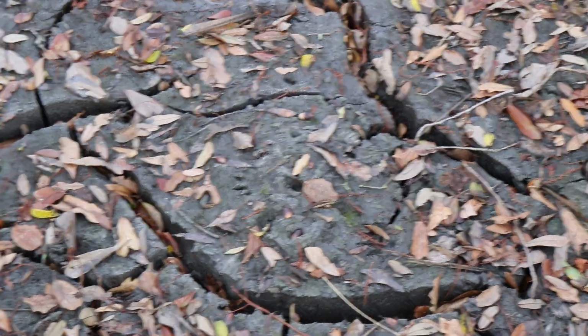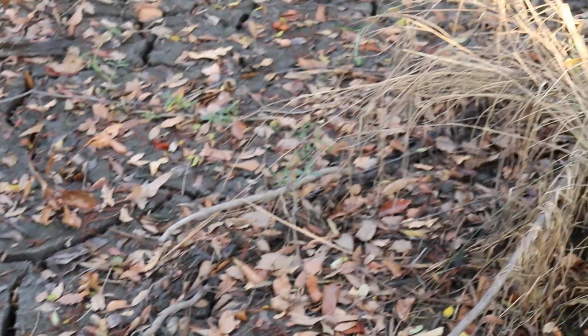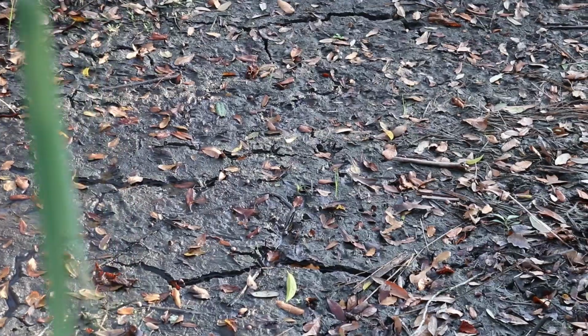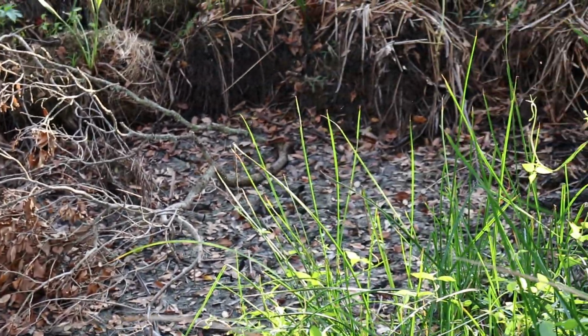We got some prints right there and right there. Got some more right there where that crack is. Oh boy, I think we're on to something now. Oh no, I think this spot looks even better. Look at all them prints. Yes sir. I think we're gonna put it right in that little corner right there. Of course now I'm gonna have to go back and get the trap.